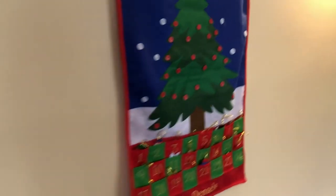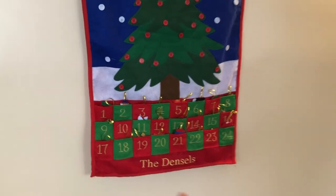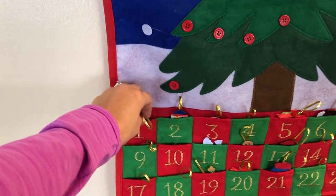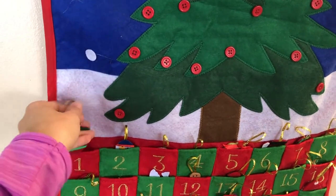And I don't know if I ever showed you the other Christmas decorations, so let me show you them really fast. I don't really have that many. I just accumulate every year and then I just keep putting them up. So we have this Christmas tree, and it's a countdown to Christmas. Every day there's a different ornament, and then you just hang it on a button.